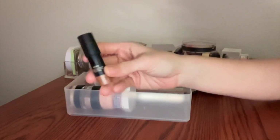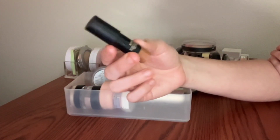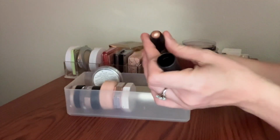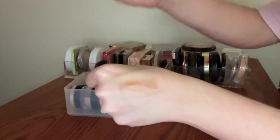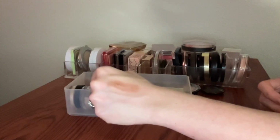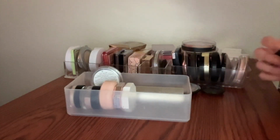This is from that Nude Stick set that I've talked about in the bronzer and blush videos. This is the face highlight in the shade Hey Honey. I think I'm actually going to get rid of this one. I know I have the other ones in the set, but the main problem is that it's just too dark for me. You can kind of see against my hand that that's too dark. That's not going to work as a highlighter. So this one can go.